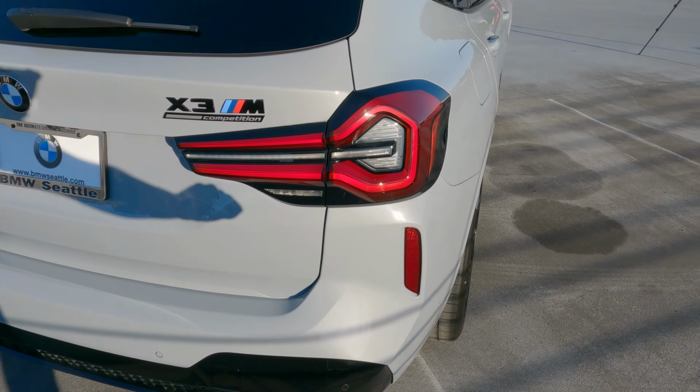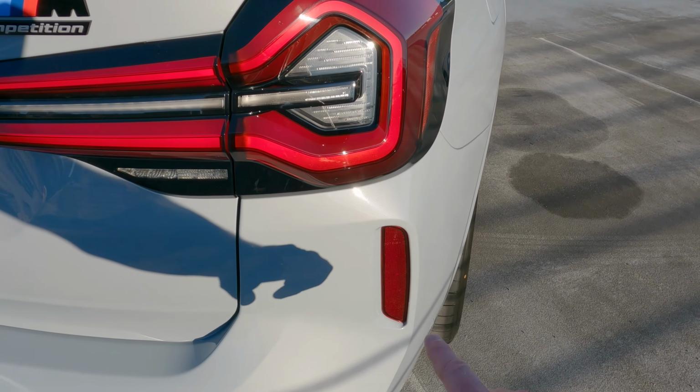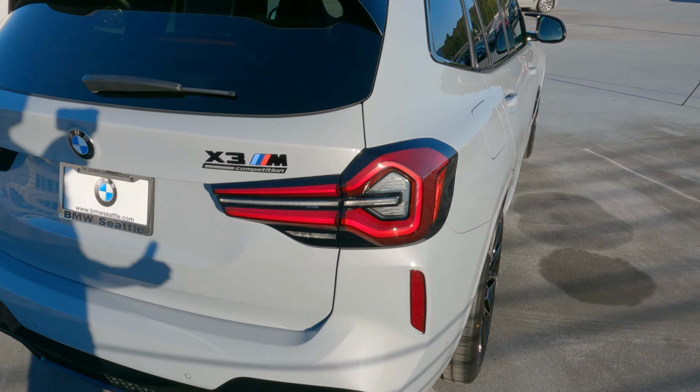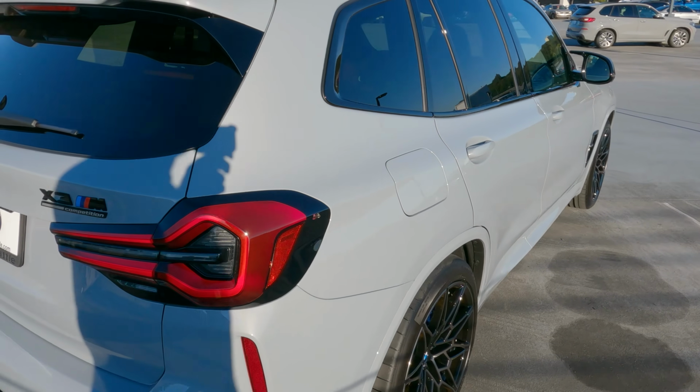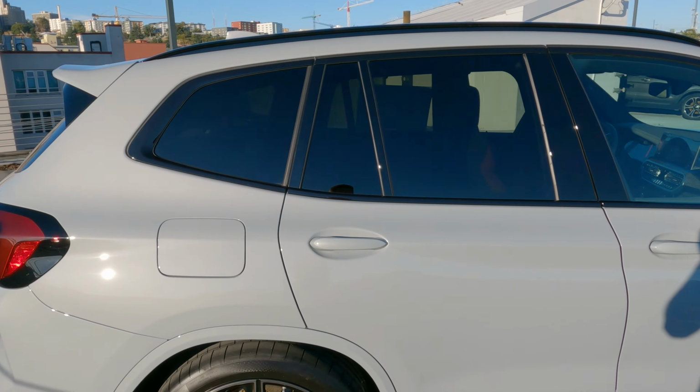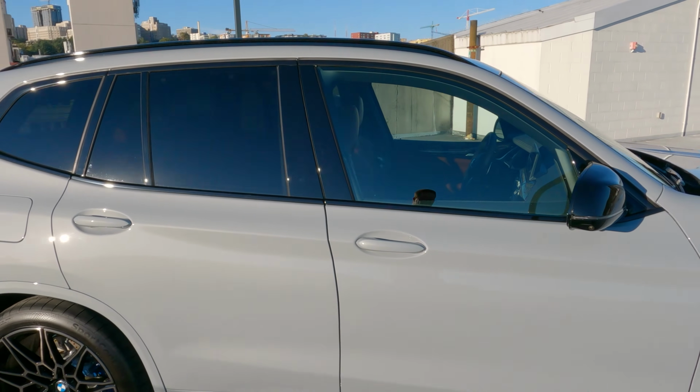Now you'll also see, I'll use my shadow, you'll also see the reflectors here are a little bit different in the rear fascia, and they'll be different as you go through the models of this X3. But all in all, really good. Those reflectors there in the back. Get the rest of the look down this side.